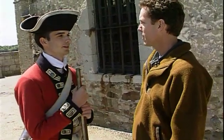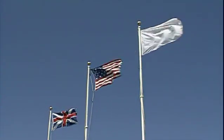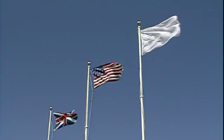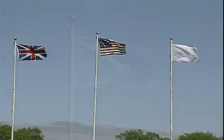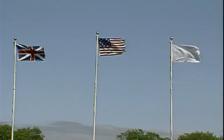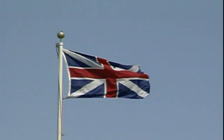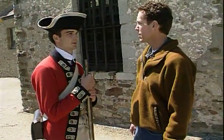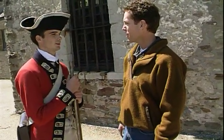Now I want to ask you about these flags. You've got three unique looking flags over here. What are they for? Well, the three flags that we fly over Fort Niagara represent the three different nations that held Fort Niagara. The one on the far right, the plain white flag, stands for the French Marines. The one in the center is the U.S. flag during the War of 1812, when they really had the most significant occupancy. And the one on the far left is the British Union Jack before Ireland was considered part of the United Kingdom, so it's missing the cross of St. Patrick. So that represents a long history here. Yeah, everything from 1726 to 1815 is represented by those three flags.